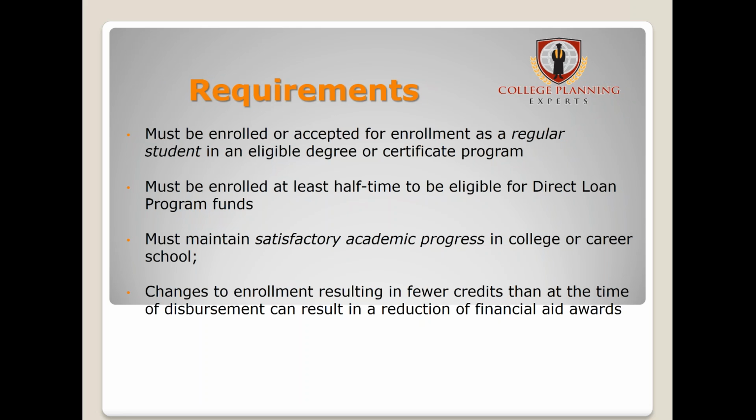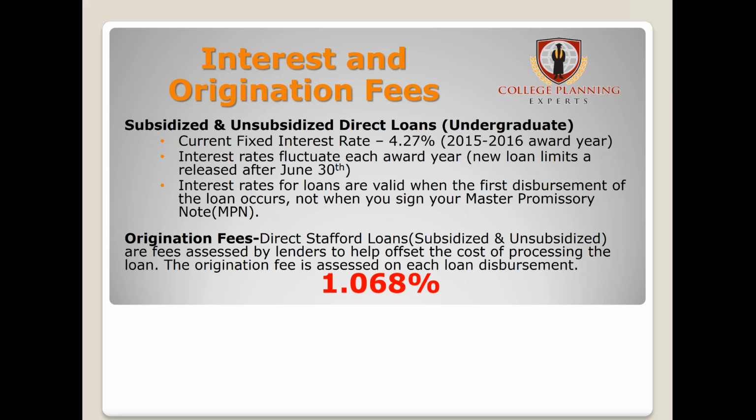Perfect. Good point. All right, next we have interest and originations. This just talks about subsidized and unsubsidized loans. We didn't update this part; these are last year's rates. Actually, this year the Stafford loan is at 3.81 and the PLUS loan is at 6.31.